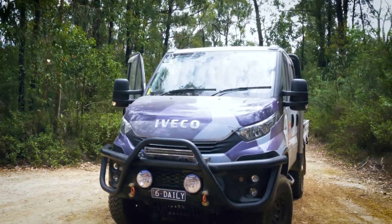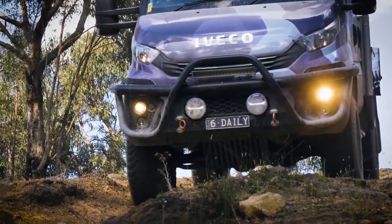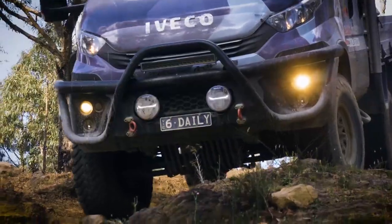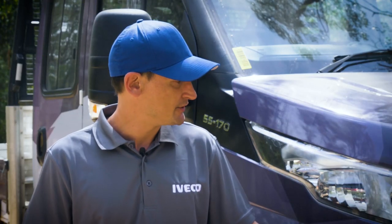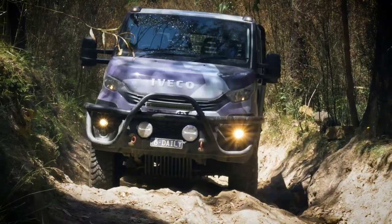So this Daily, as you see it, is pretty much what you get from the factory, apart from the lights and the bull bar and the 37-inch tires. But the best features about this vehicle are its constant four-wheel drive and its very impressive approach angle and departure angle.